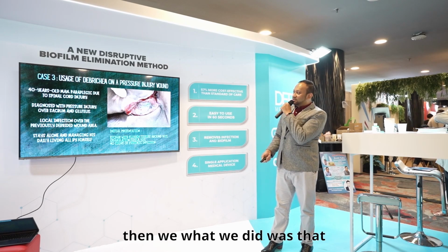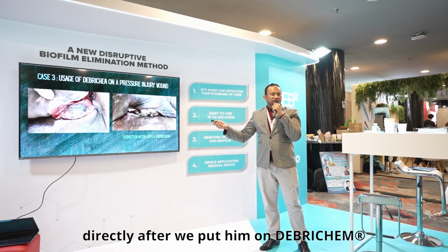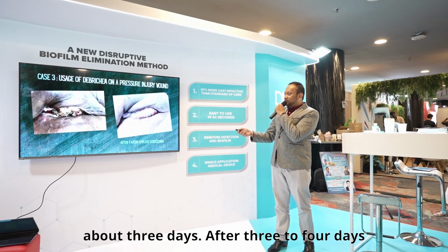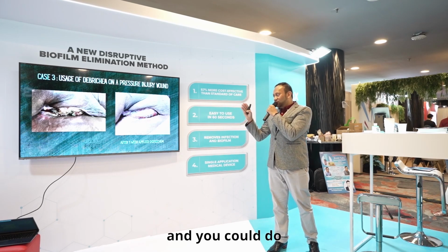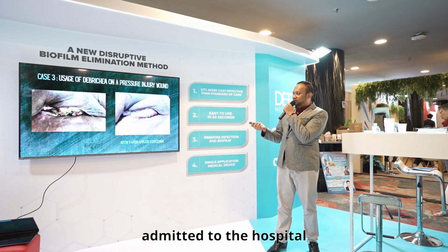Then what we did was we put him on DEBRICHEM, and this is what happened directly after we put DEBRICHEM. It became black tissue, but it's still okay. Then we waited about 3 days. After 3 to 4 days, it became much clearer and much better. So the patient doesn't have to be admitted to the ward, and we continue dressing as per procedure. As easy as that. Don't need to be admitted to the hospital.